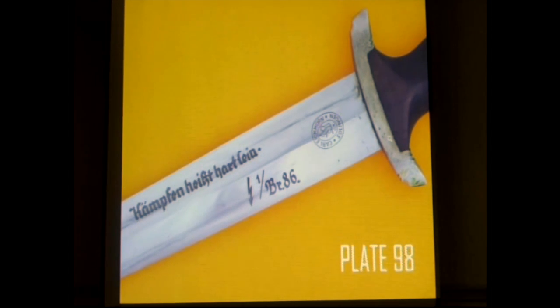It means to fight means to be hard, and it's from the Signal Storm 1 Brigade 86, and this brigade was actually stationed in Erding. Erding was a little tiny town where Hitler had a real small airport. It was next to the Obersalzberg, and he used to land in there. So whoever owned that dagger, I'm sure, was well in with the powers that be at the time. Don't you like that etch, though? Isn't that great? Boy, it really jumps at you. The lightning bolt there, you see, that stands for signals. I'm sure a lot of you guys would know that.